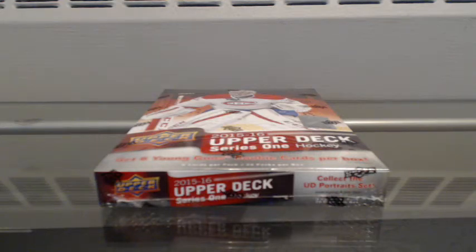Hello everybody, welcome to another Breakaway SE eBay box break. Today we'll be doing the 15-16 Upper Deck Series 1 eBay single box break number 11.